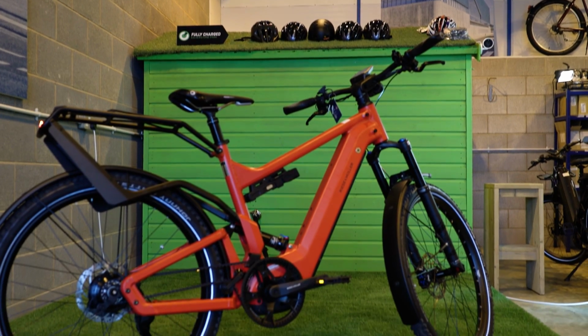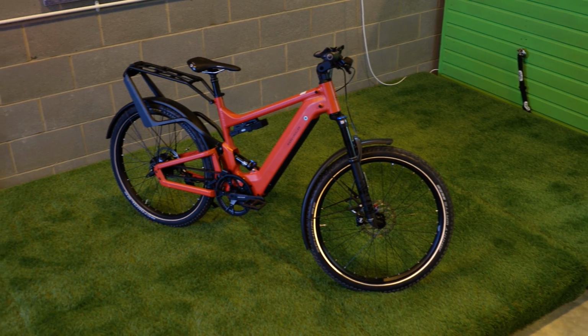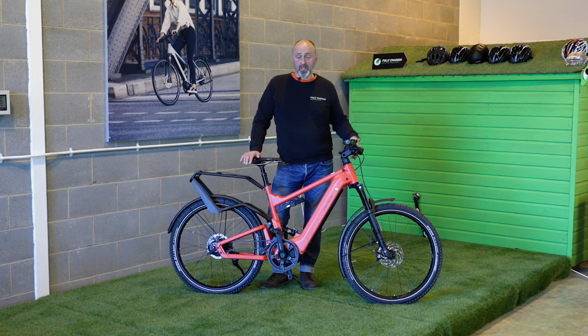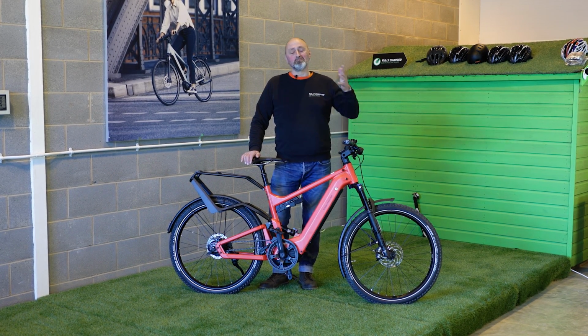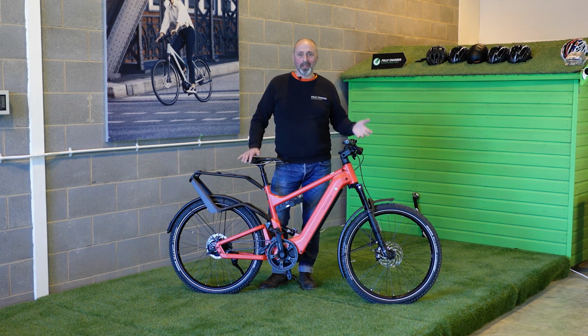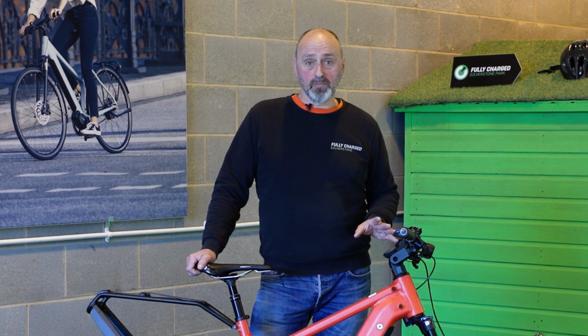So as you can see, this bike is the pinnacle of technology in the electric bike market today. It does everything you want it to do. Riding on the road, off-road, touring, mountain climbing, wild camping, this bike can handle everything you throw at it. Riese and Müller tell us they expect customers of the Delite model to accept no compromise, and I think they're right.